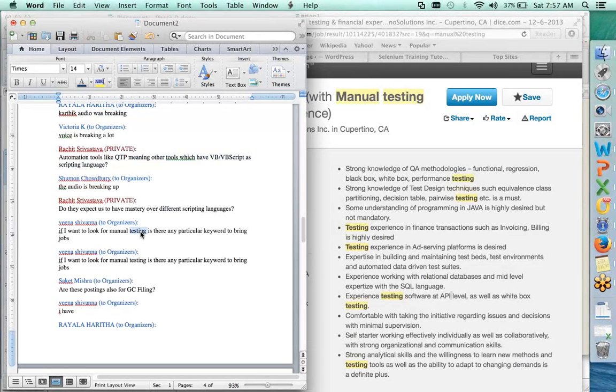If I want to look for manual testing, is there any particular keyword to bring up jobs? So, Veena, I've answered this question, but if you want to search for manual testing, you'll say manual testing, QA, quality assurance, software tester, manual tester, manual test engineer, QA engineer, QA analyst, software QA, IT QA. All of these words can be used.